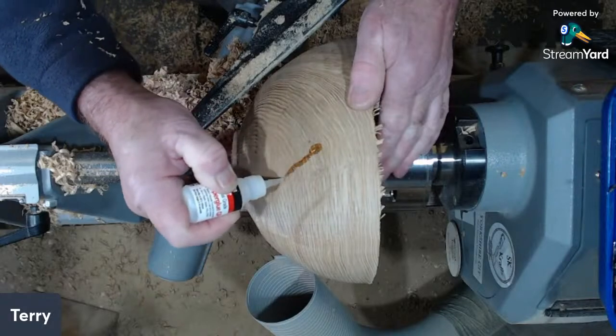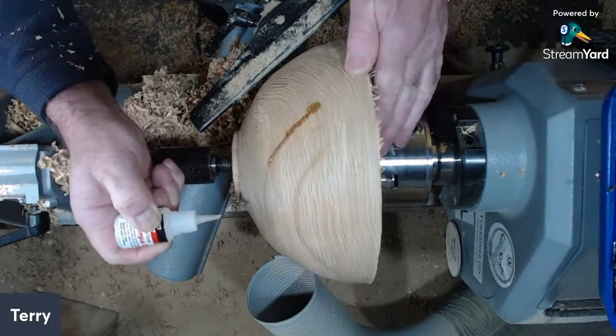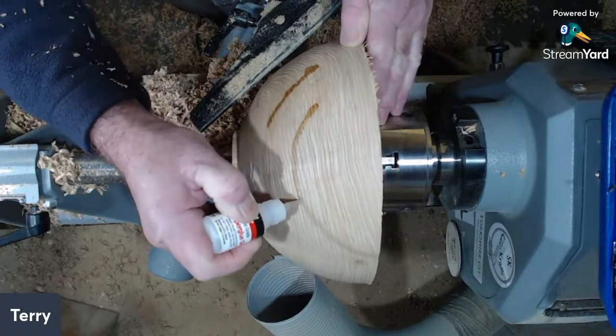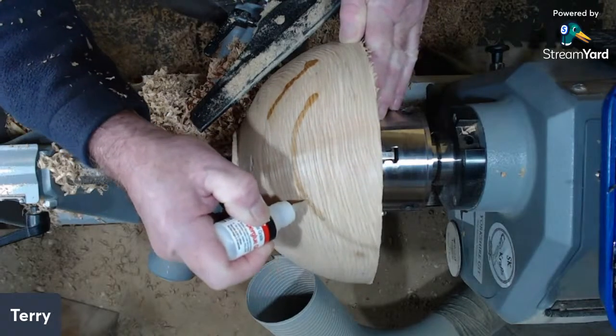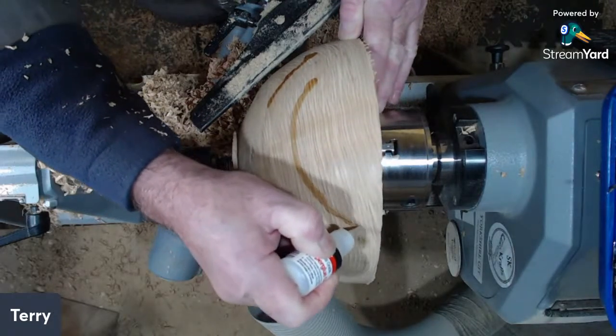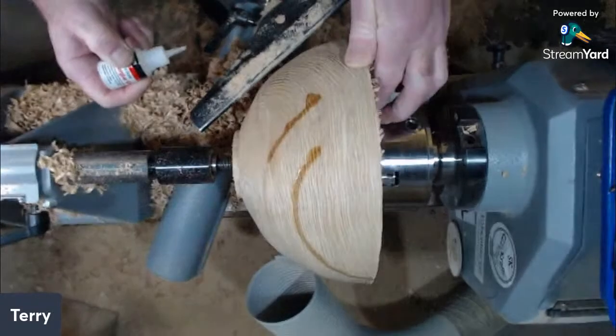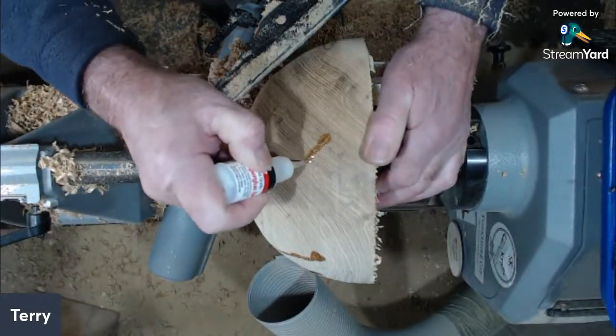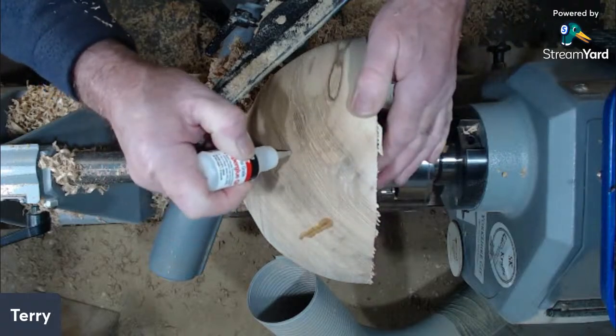Of course, one thing you could have done there, Terry. You could have put sanding sealer on it first. I could have done, but I'm turning it away anyway. I'm going to do another cut yet. Where you apply the super glue over the sanding sealer, it produces staining.